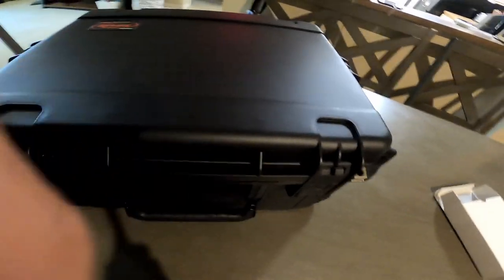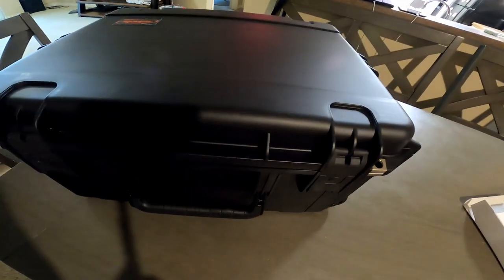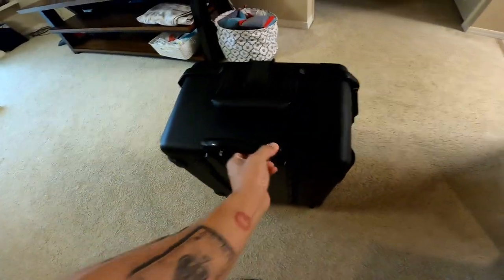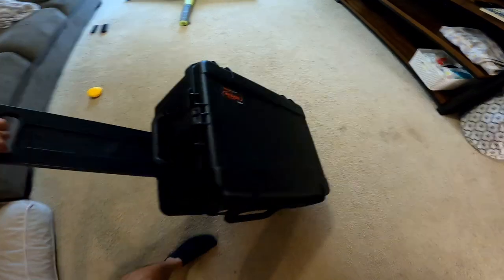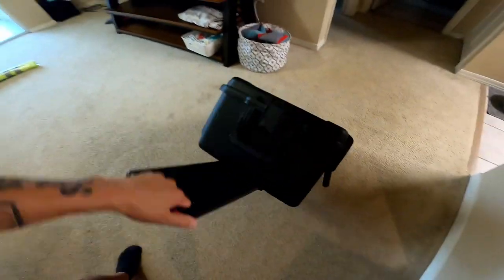But yeah, let me go ahead and show you this case. This case is awesome. Go ahead and lift this. And boom. Leave it like that. You can open up the handle just like this. Boom. Just like that, we're ready to travel.